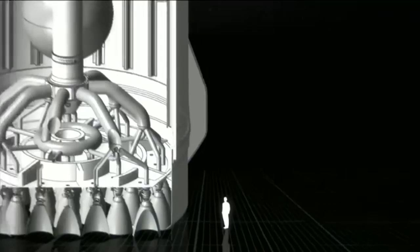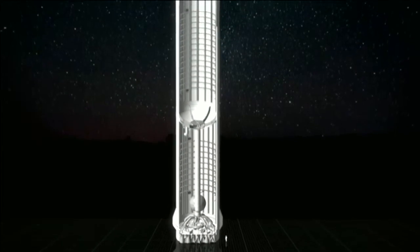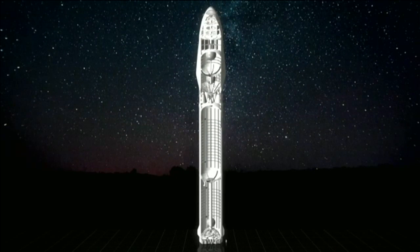So I'll go into some of the details of the vehicle design and performance. I'm going to gloss over, I'll only talk a little bit about the technical details in the actual presentation, and then I'll leave the detailed technical questions to the Q&A that follows. This is to give you a sense of size. It's quite big.